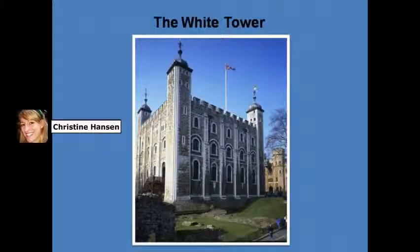At the center of the Tower of London is the White Tower, which is pictured here. This building was built by William the Conqueror in 1078. The tower has 15 feet thick walls and is 90 feet tall.